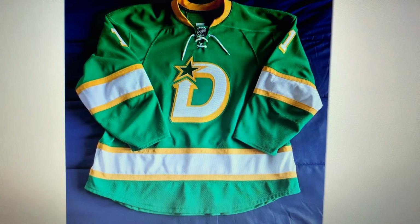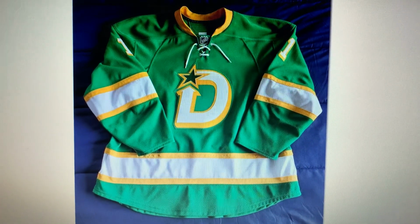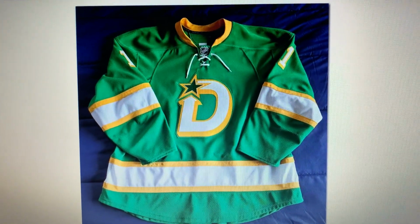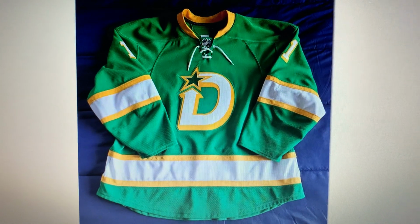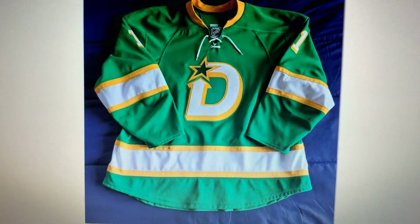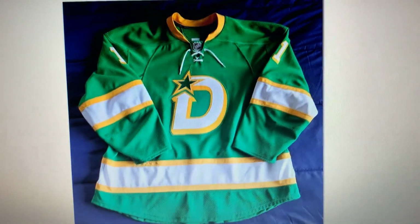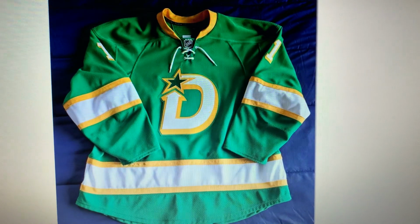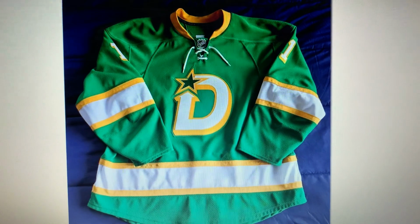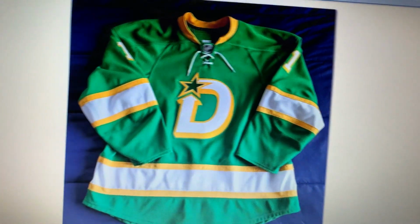Supposedly, the Minnesota Wild have bought the rights to the colors of the North Stars. So that's why they were able to do, correct me if I'm wrong, maybe I heard it wrong from that video I was referencing earlier, but I believe that's why the Minnesota North Stars were able to wear their Kelly green and gold striped reverse retro uniform that they wore last season. And it was a great uniform in my opinion.